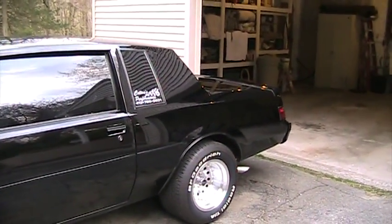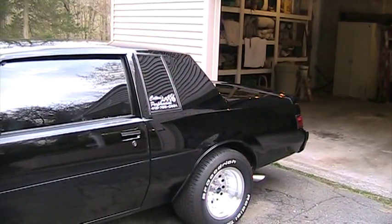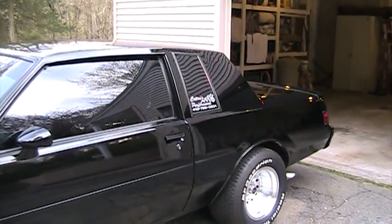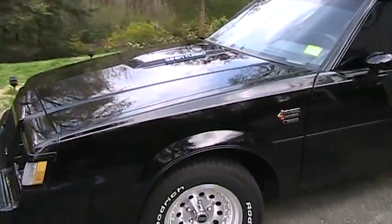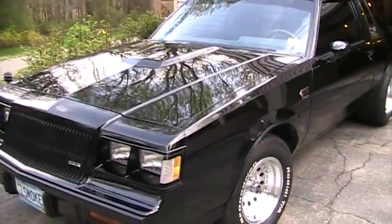Got a new turbo chip in it, performance chip. Brand new transmission, all billet servo, built up shift kit. It was fast before, now it's noticeably faster, a lot crisper shifts.